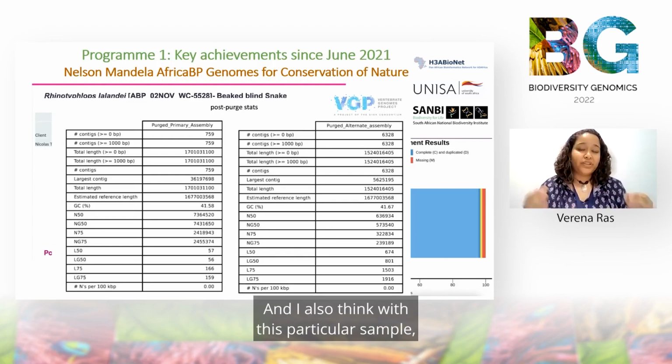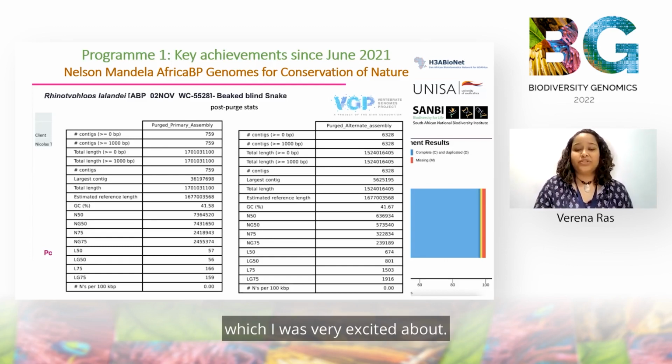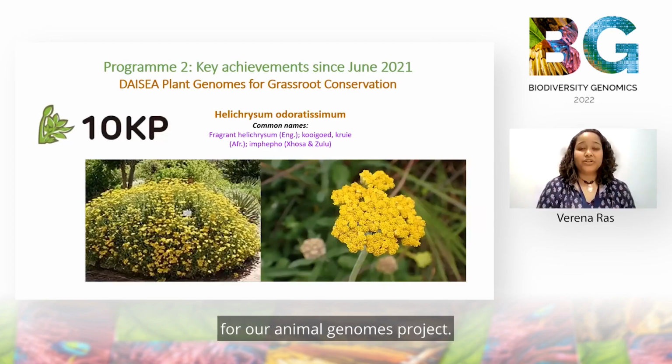And I also think with this particular sample, we had really good sequencing depth. I think we had in excess of 30 times, which I was very excited about. And that is in terms of an achievement for our animal genomes project.